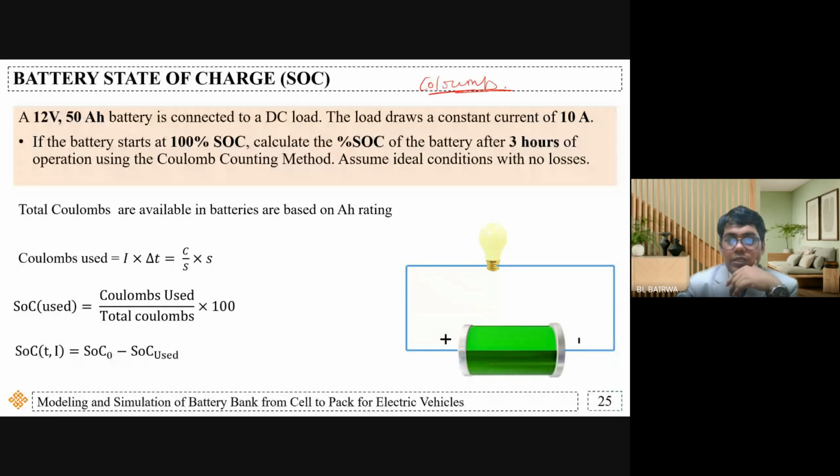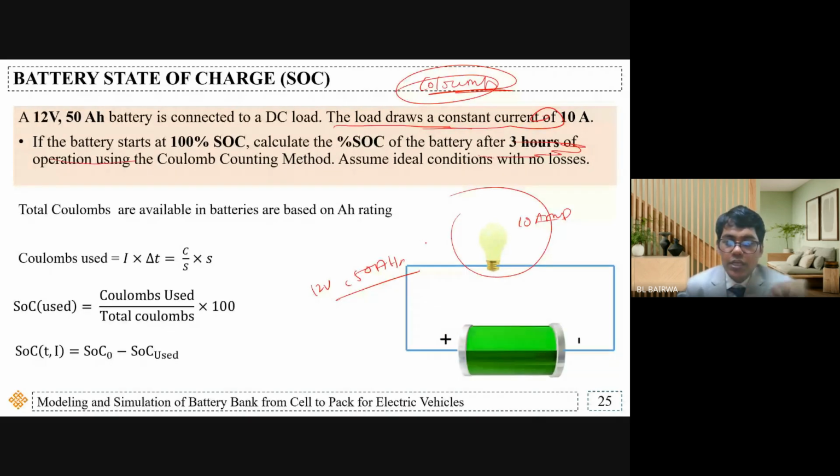Coulomb counting method to estimate the state of charge. So one battery, we have the 12 volt and 50 Ah capacity. Now the load draws a constant current of 10 ampere. How much is required? 10 ampere. So calculate after 3 hours of operation or 3 hours of using this bulb, how much SOC will be there?